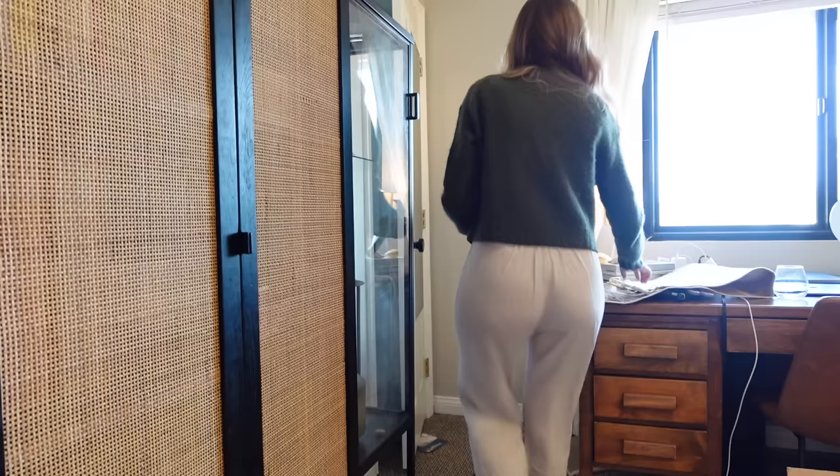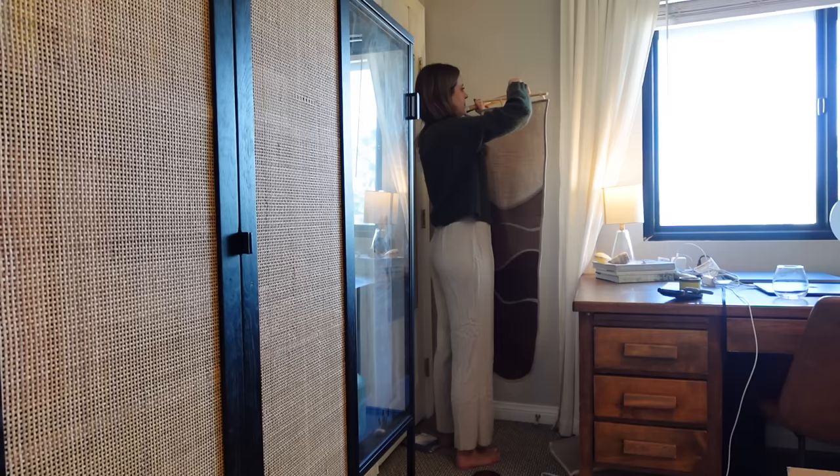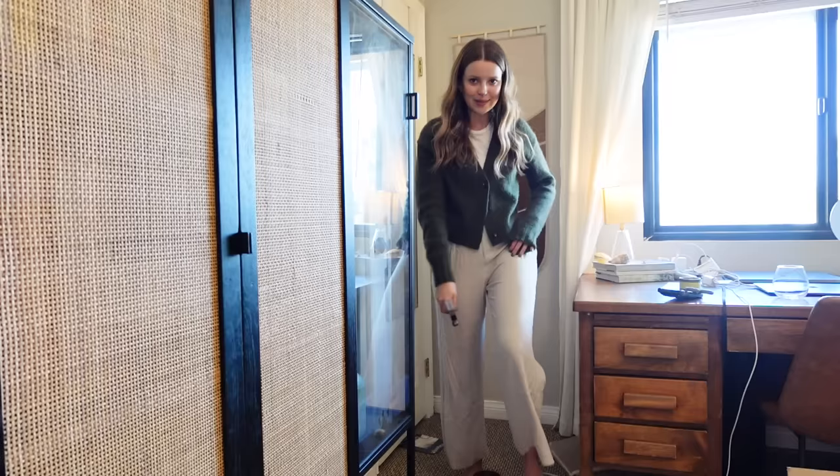I just found this in the closet. How do I feel about this here? Is that too crowded and busy? I like this guy. It's handmade on Etsy. Take a step back and see. Ah, it's a little busy.